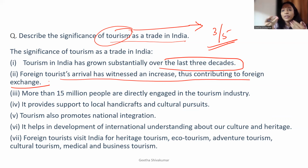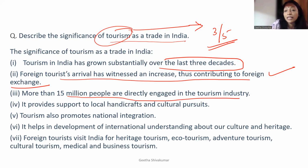How does it contribute? When people come from foreign countries, they buy products or invest, and they need to convert their foreign currency into Indian rupees. So definitely foreign exchange increases. 15 million people are directly engaged in the tourism industry. Either they get employment or run their own business. You can imagine, 15 million people are directly, not indirectly, engaged in the tourism industry.